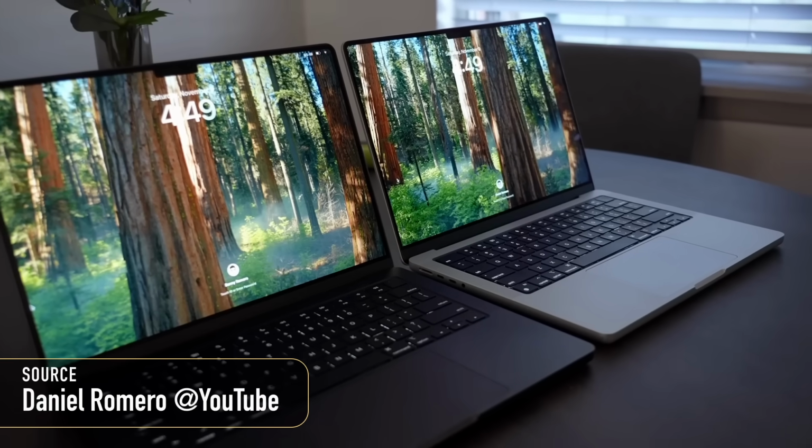So my piece of advice here is pretty simple. Go to an Apple store and look at it in person. It's the only way to determine whether that upgrade is worth it to you.